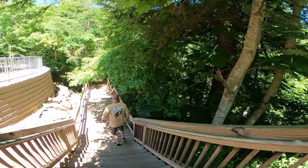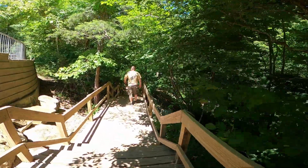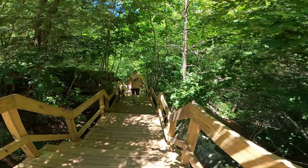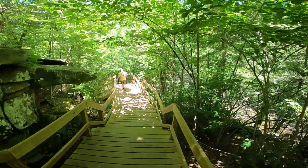Behind the Betty Dunn Nature Center, you have the top of Cane Creek Falls. And I think the suspension bridge across the top of the creek is actually closed right now. They're doing upgrades on the bridge, but we can still make it to the top of the falls.